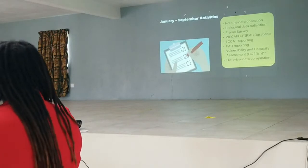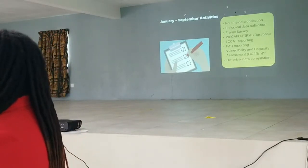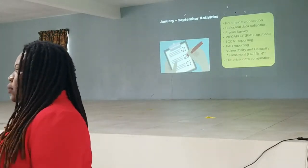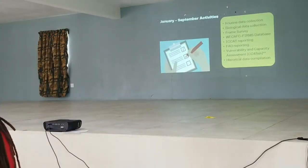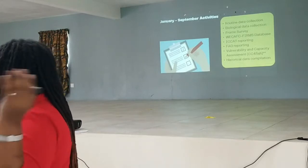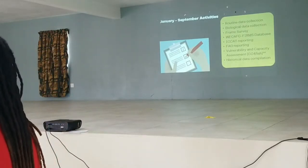And the last thing we've done is we are doing historical data compilation. A number of fishers have been saying that over the years, their catch has decreased. So in order to validate what they're saying, we managed to retrieve data going back to the 80s. So we're putting them into the computers now for analysis.